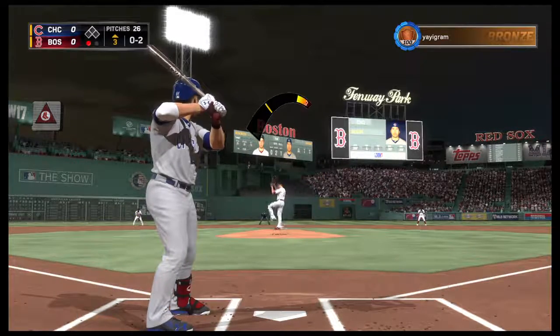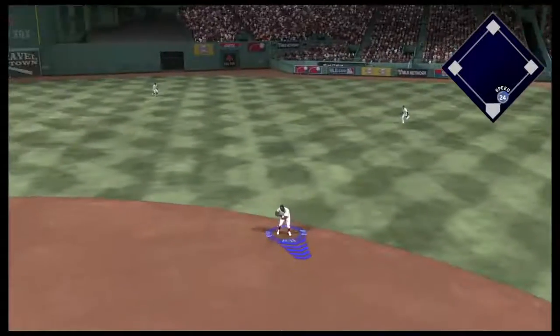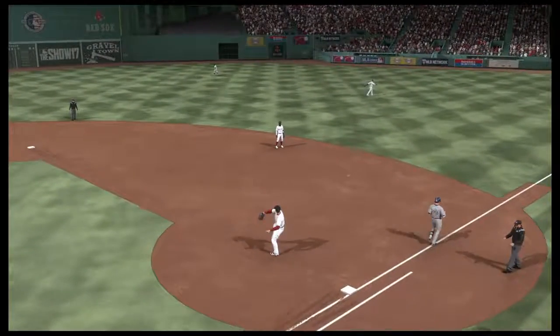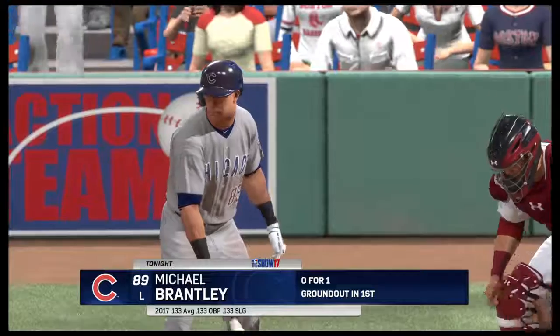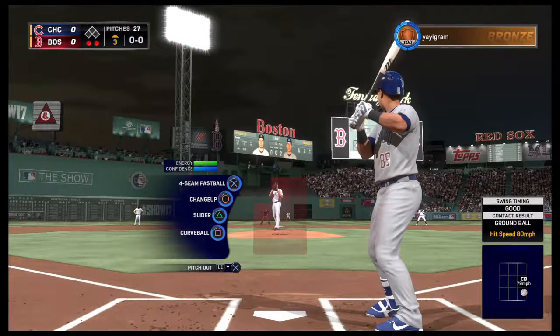We'll see if they try to climb the ladder even more on the next pitch. That's probably not what he wants to do with 2 strikes right there with the fastball. He is fortunate he just fouled it off. Sent on the ground out to second. On to first, and Suzuki's retired, 2 away. Stepping in and ready for another shot, Michael Brantley. 0 for 1 here in the early going.